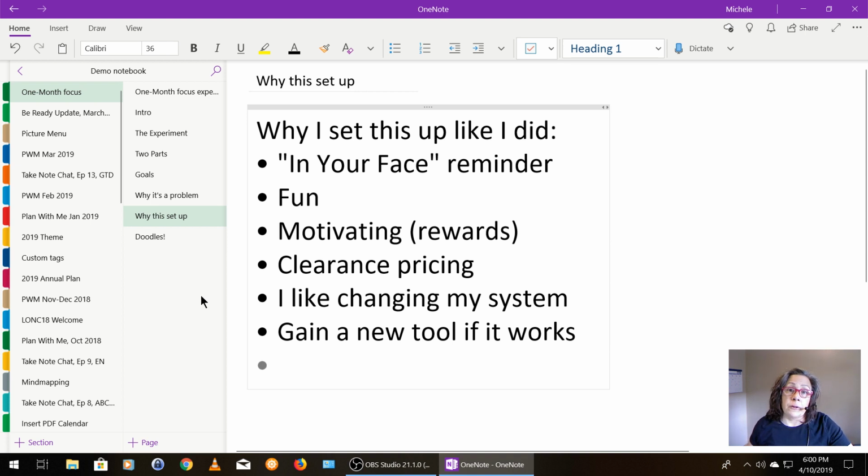The clearance pricing on the calendar didn't hurt either. This is a 2019 calendar, and I bought it in March. So by that point, everything for 2019 is on clearance, and I got this for a great price. The stickers I already had, so it really is not an expense at all for the stickers. So another reason is I like to keep changing things up and trying new things, just to keep me on my toes. I feel like it's easy to get complacent and just stop noticing things after a while, and then when you do something new, it's like, whoa, that's new, let me pay attention to that.